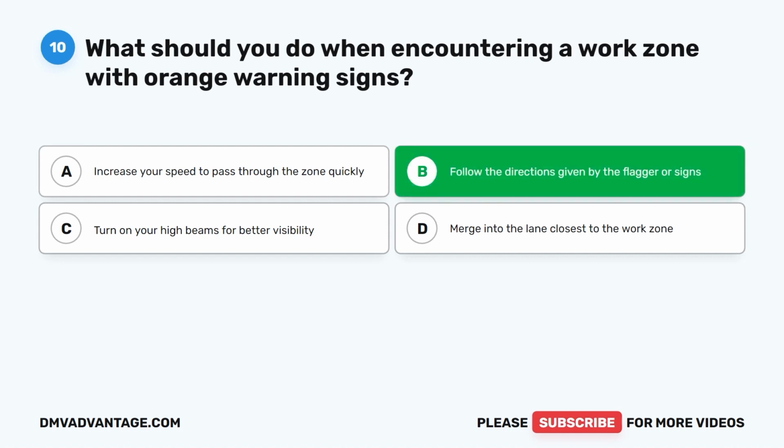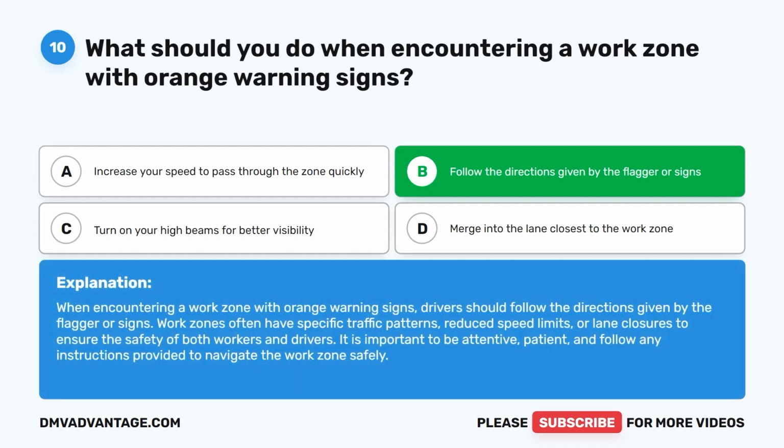The correct answer is B. Follow the directions given by the flagger or signs. When encountering a work zone with orange warning signs, drivers should follow the directions given by the flagger or signs. Work zones often have specific traffic patterns, reduced speed limits, or lane closures to ensure the safety of both workers and drivers. It is important to be attentive, patient, and follow any instructions provided to navigate the work zone safely.